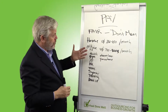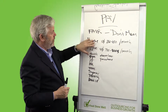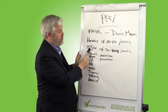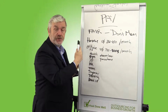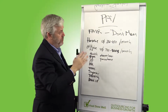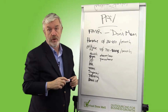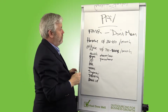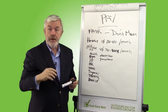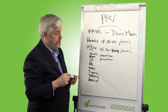So we're talking about pay. What you should be doing is going online and doing a bit of a check around. Whether you're going for home-based or office-based, do your research and see what's a fair rate. Because you certainly don't want to be mean, but you certainly don't want to be paying way over the odds either. So do your research for home-based and office and find out what the fair pay rates are.